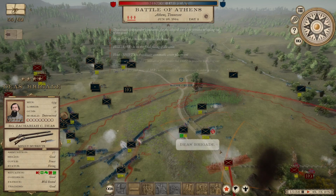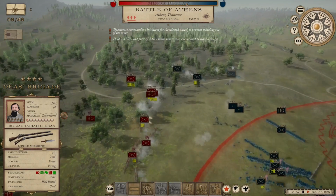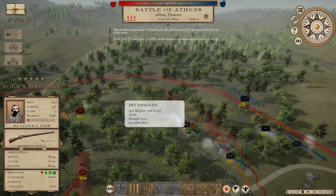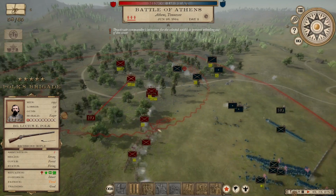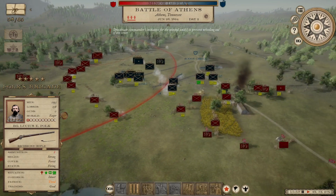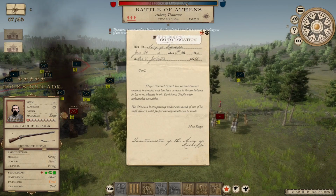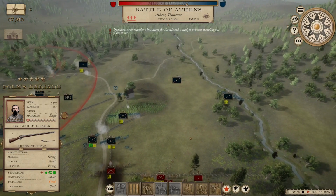This 3rd Brigade's holding on for dear life. Eight rounds left. Featherston was wounded in action. 4 o'clock. If I started pulling back, I could rearm them over the course of the night and then have everyone in position. Who's wounded now? French was wounded. Wow. Alright.